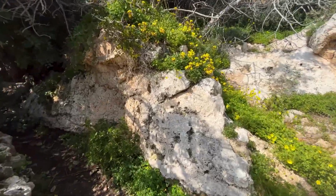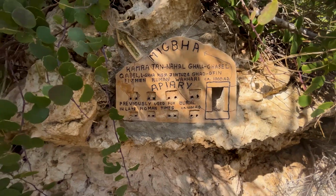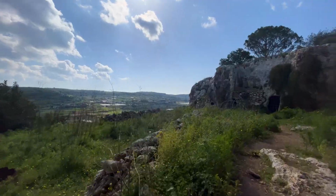We're going to the next Roman apiaries, originally used as tombs and then transformed into the beehives we see today.